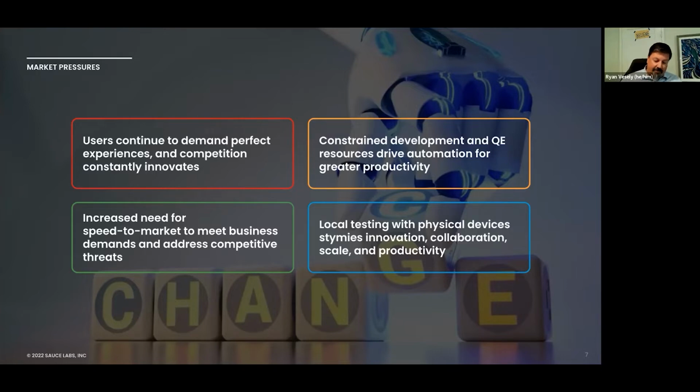And oftentimes what ends up happening is, because they don't have access to test the various devices that they want to, they resort to taking advantage of whatever they can. So it might be a limited set of devices available in a local environment, or they have to share those devices with a bunch of other developers, and they find that not only is it causing them to slow down releasing to production, but it actually stymies innovation.